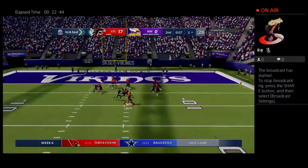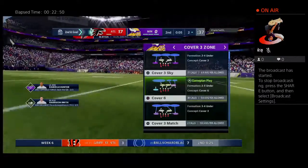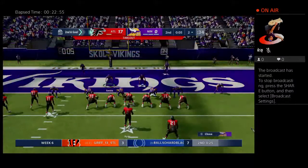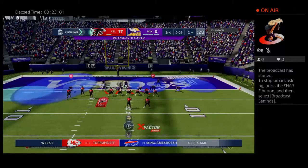They go play action with Ryan. To the goal line, but it's incomplete. The Pro Bowl wideout Julio Jones is intended receiver. But it'll be second and goal. No move for the field goal unit. They're going to go here with 5 seconds left.